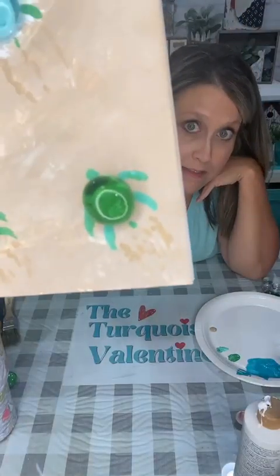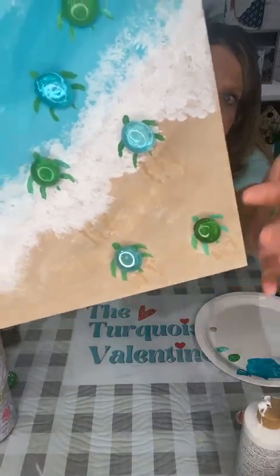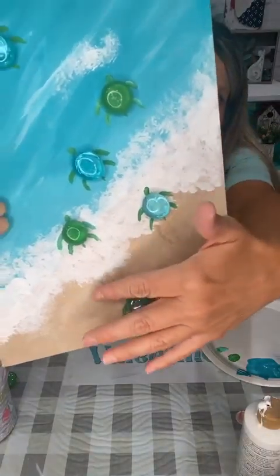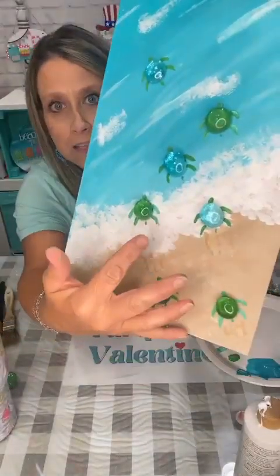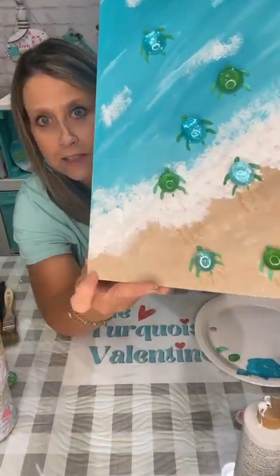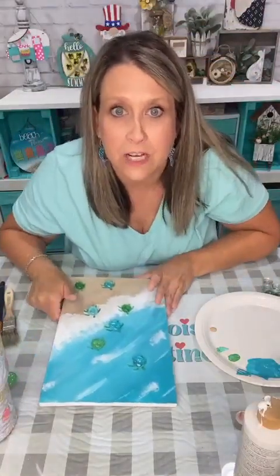Uh-oh, I'm turning it the wrong way. See how I just did those little lines? And then I did it here. Where am I? Right here. Where that one went in the water, the one that's at the edge of the water. So see, it just looks like they're kind of going in the water. Early spring, hatch in October.